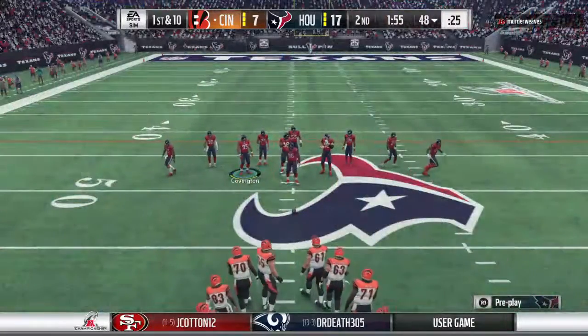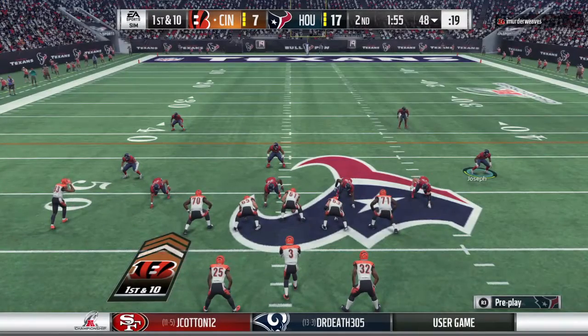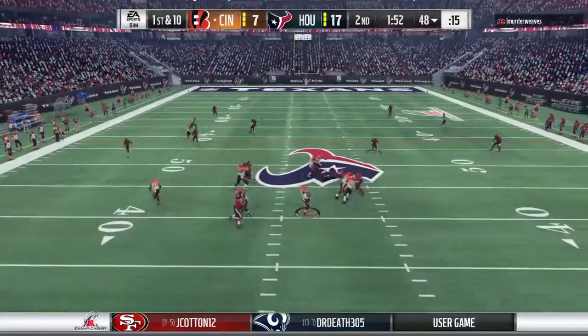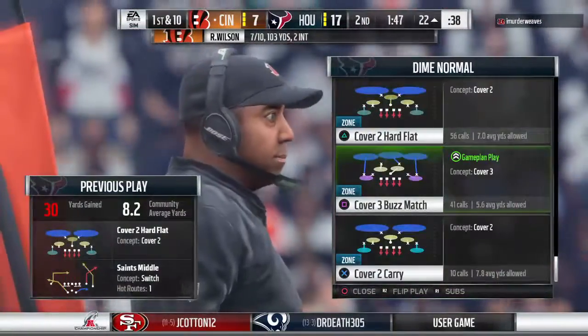And here comes play number 6 on this drive. Now Wilson on first down. Green's got it over the middle. Give him 30 yards there.